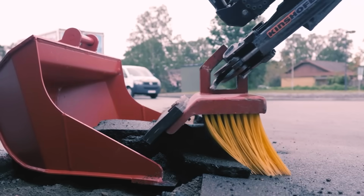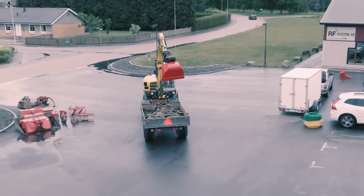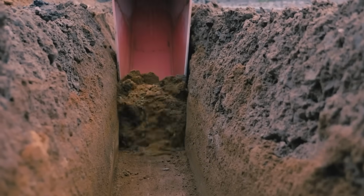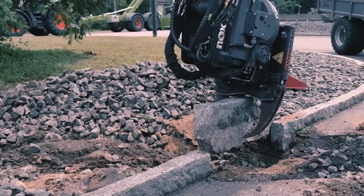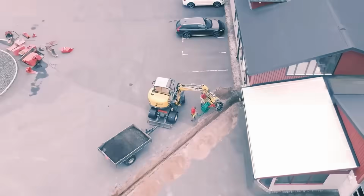RF System gear handles even the toughest projects: cutting, compacting, laying cable, and more, even in frozen ground. And since RF System is now a subsidiary of Kinschoffer, a leading global maker of loader and excavator attachments, its products are available on the international market too.